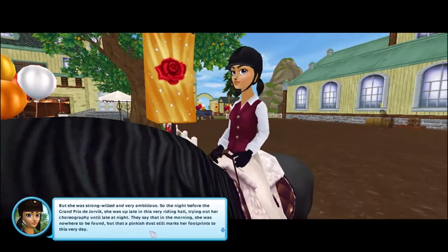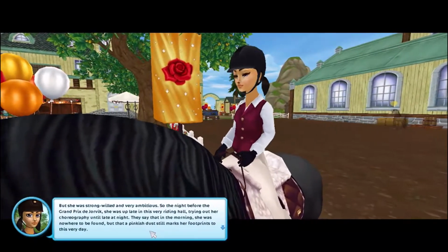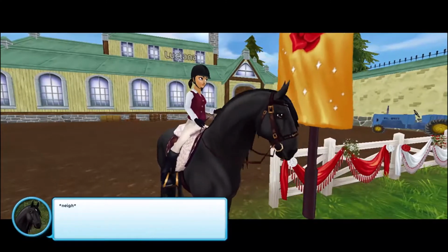They say that in the morning she was nowhere to be found, but the pinkish dust still marks her footprints to this very day. Oh my god.